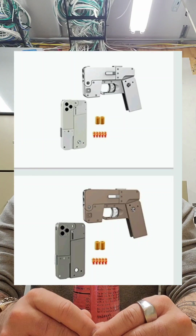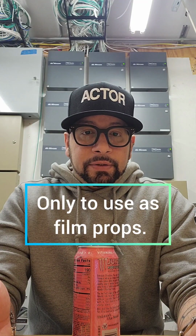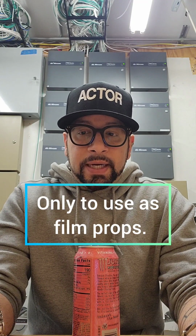I recently bought on Amazon a phone case toy gun. When I get it, I'll show you how that looks. I had to send it to a friend out to another state because you can't buy that here in New York. And whether that's illegal to own, I don't know, but it's a toy gun. It's not real, but I had to send it out to a friend so they can send it to me.